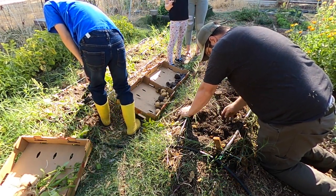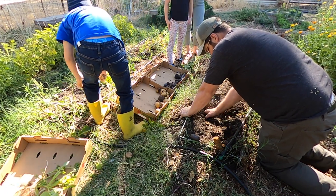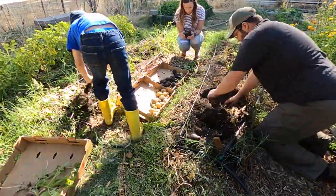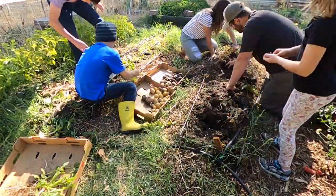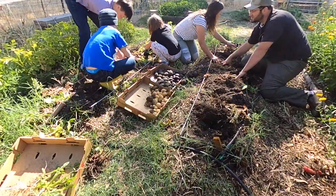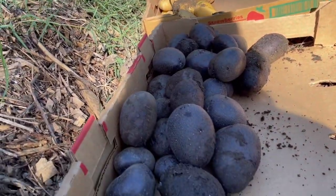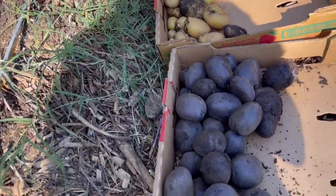Do we still eat this one? No. Okay, so then I take this one. Yeah, that one's gonna be good. Because we're trying to find the record potato. That's not the record one so far.